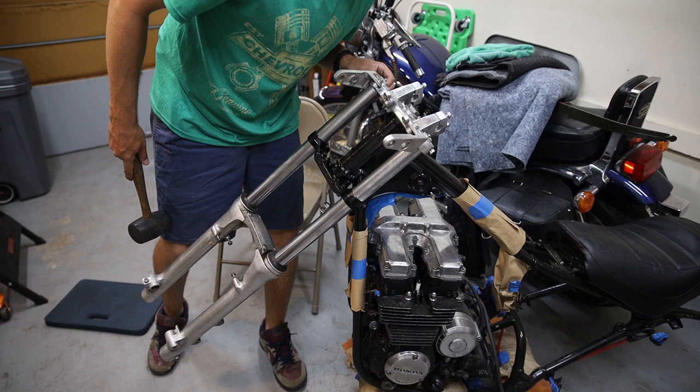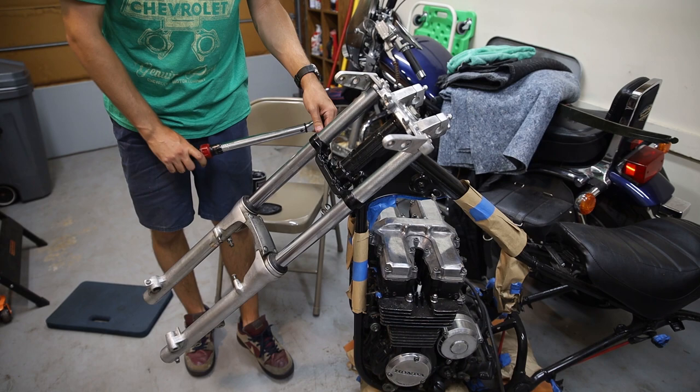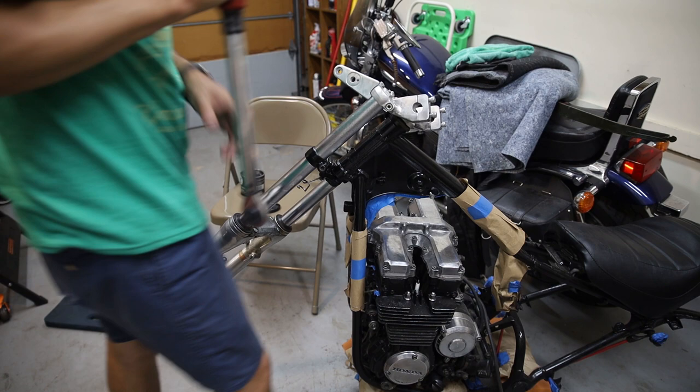Okay, so these get torqued 33 to 40, so I want 35. Do the lower ones first, because that's what the manual says. Okay. Now I think we do the top stem nut.